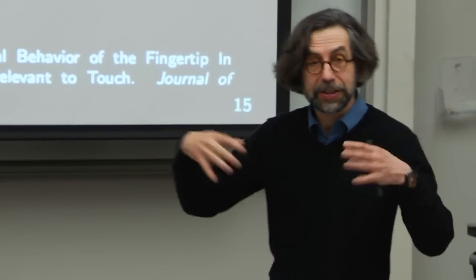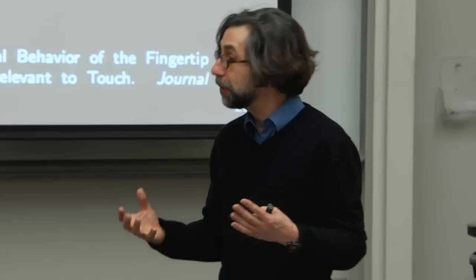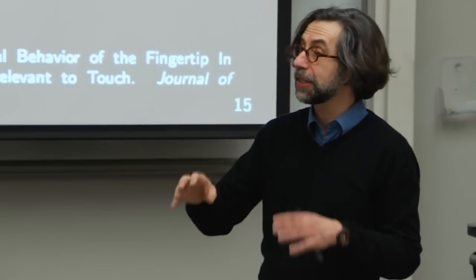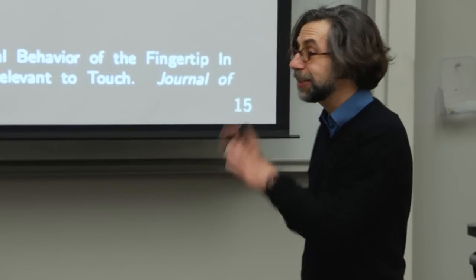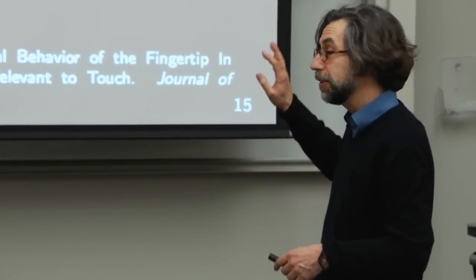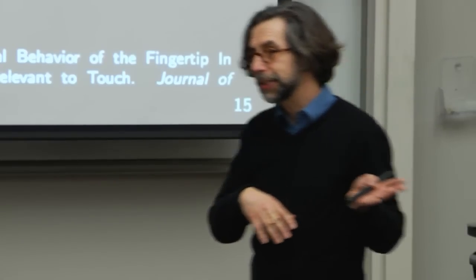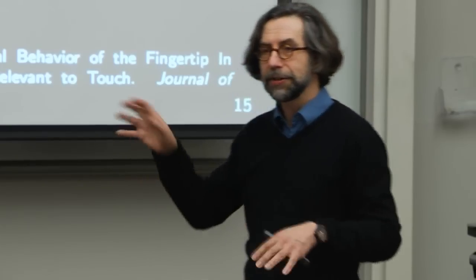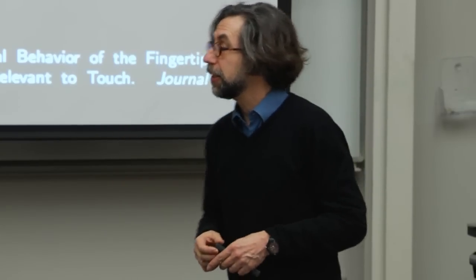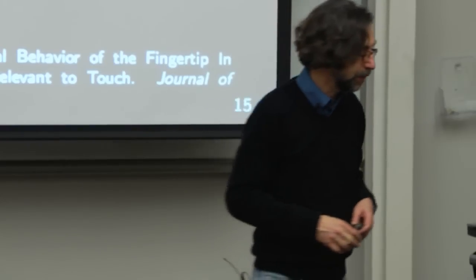Its bulk physics would be very informative in terms of telling the brain what it's actually interacting with. So that's still an ongoing idea. I have colleagues in neuroscience who have picked up on this idea, that the higher frequencies are very useful. But you can actually see them mechanically very well in these measurements.